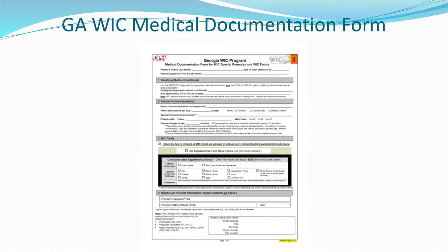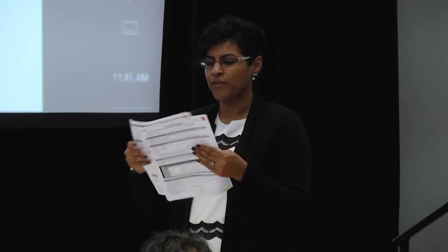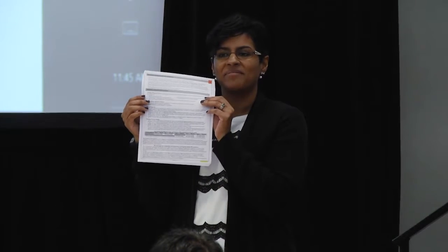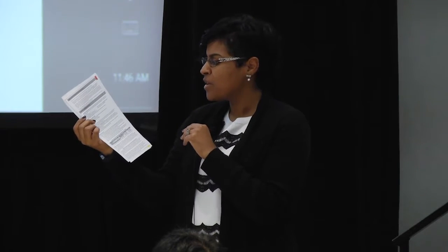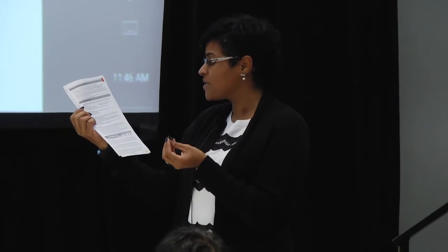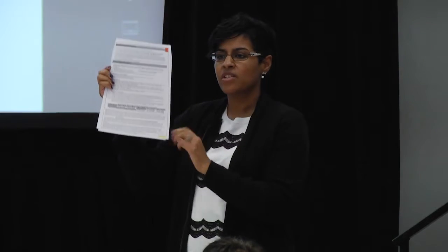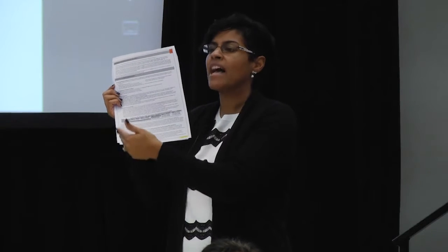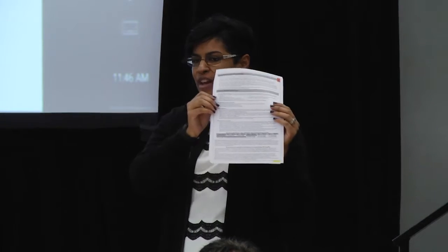I mentioned the medical documentation form. This form is found on the WIC website, which I'll show you in just a second. But it is a 2-pager, and I have been in lots of practices where we just copy the front and the back does not get photocopied. So please make sure you see the back. The back is important. It gives you some indications of which particular diagnoses are approved, and it also gives you the infant formula maximum for infants. So when you have to enter in how many ounces, this guide will let you know the maximum amount they qualify for that particular age. So please make sure you have the back if you've never seen it.